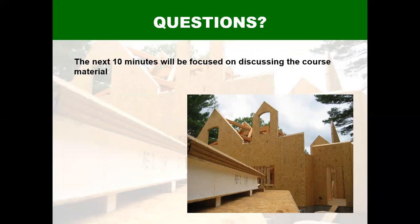For a SIP on an exterior wall, if you've got a bunch of cabinets and stuff, would you install blocking in there, or would just that 7/16 OSB be okay? We can install blocking in the panels, but it's not necessary for cabinets.